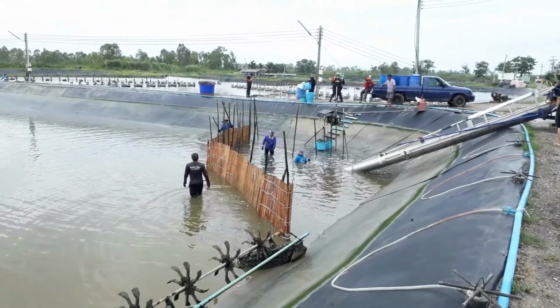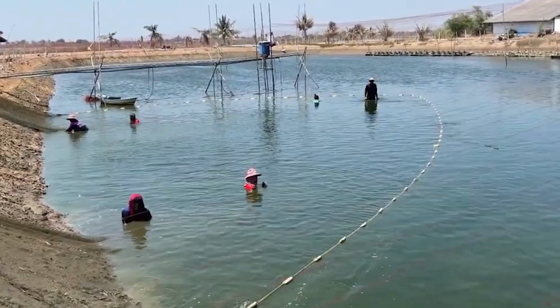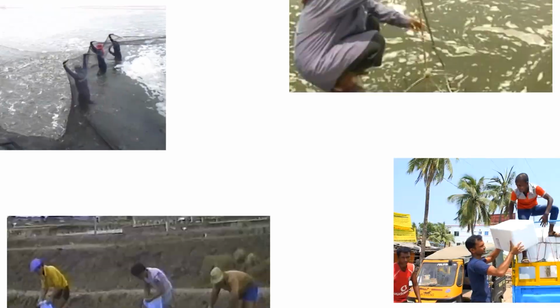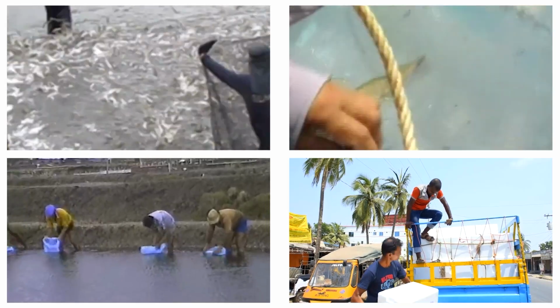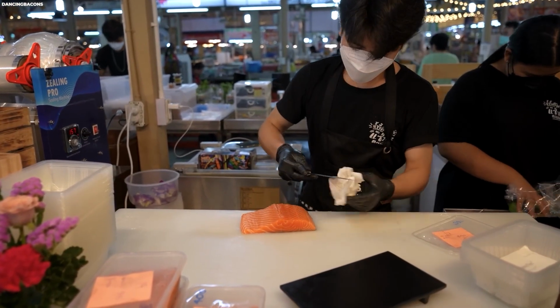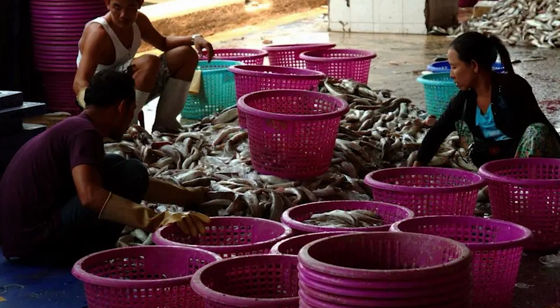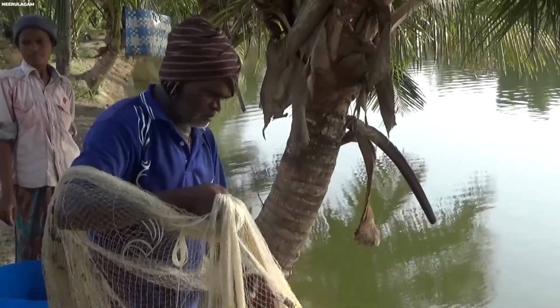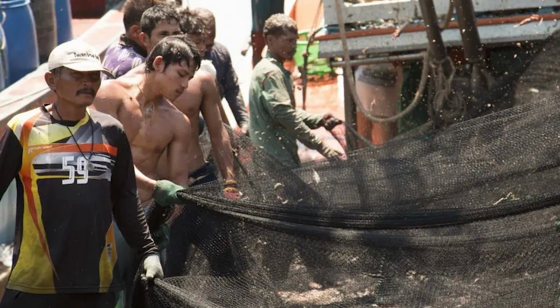Some shrimp peeling plants in Thailand have been linked to forced labor, where people are tricked or forced into working long, painful hours with incredibly low pay. Many of these workers are migrants from neighboring countries who thought they were getting regular jobs, only to find themselves trapped. There have been investigations showing that some shrimp farms and processing plants kept people locked up for days or even years, forcing them to work in terrible conditions.